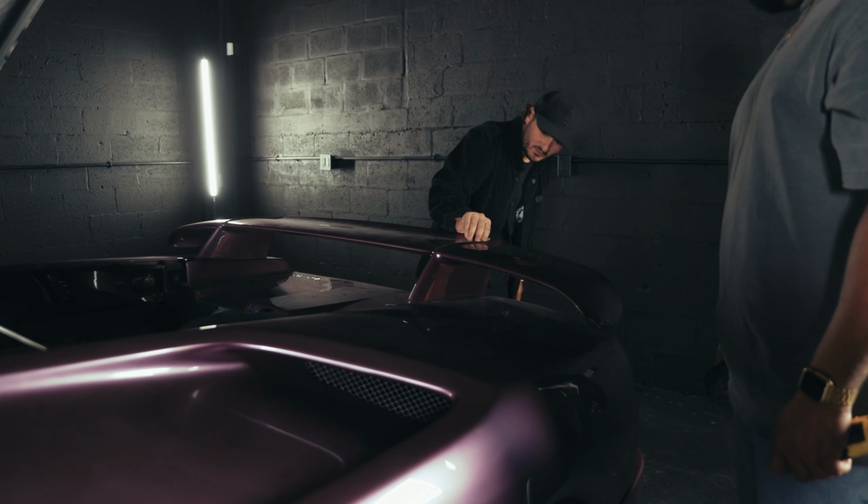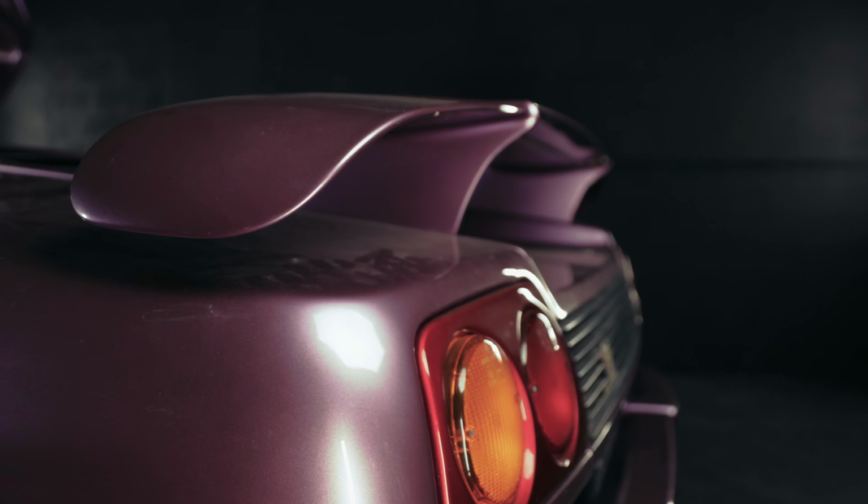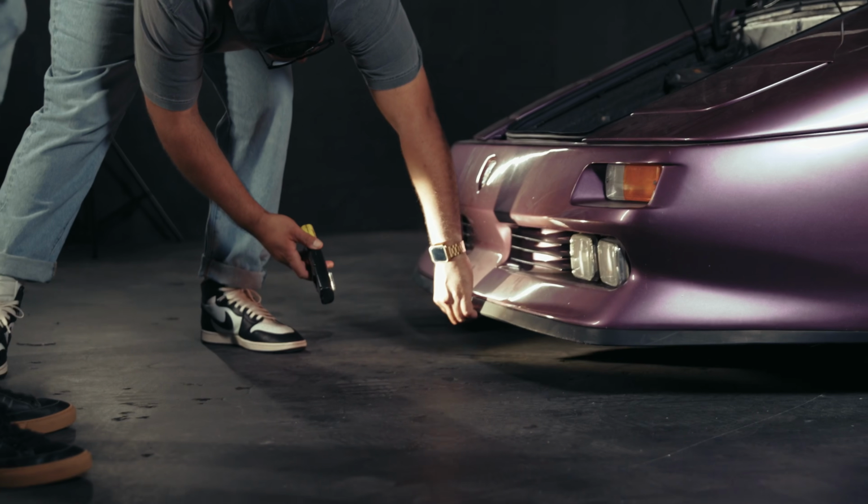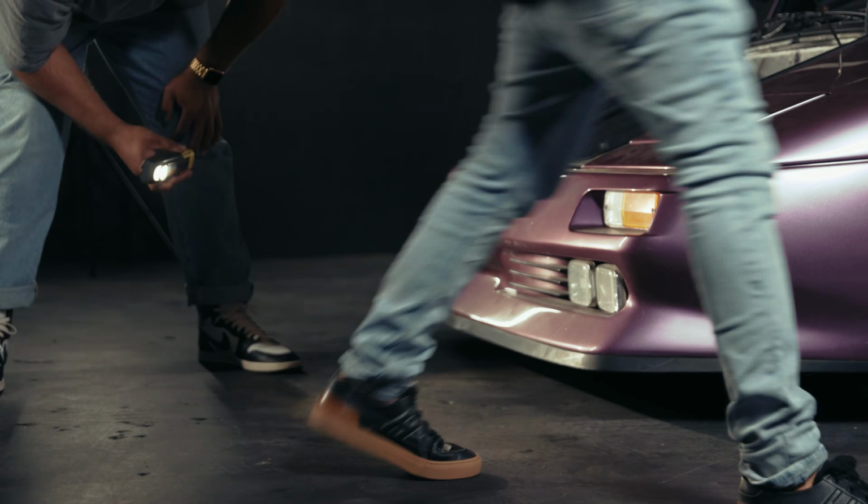Wow, this is actually different too. Wow, the wing is actually definitely different. This would have been the first adjustable wing on a Diablo. I have a new lip. Yeah, we'll put a new lip on this.